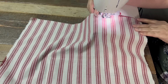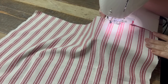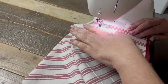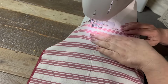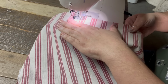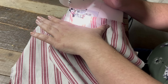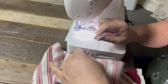All right, I am beginning. And then I'm gonna do a little back stitch. And then just run it as it goes. You want to back stitch that so your stitching doesn't come out of place. It's locked in there. Just go a couple stitches back. Voila. There you go.